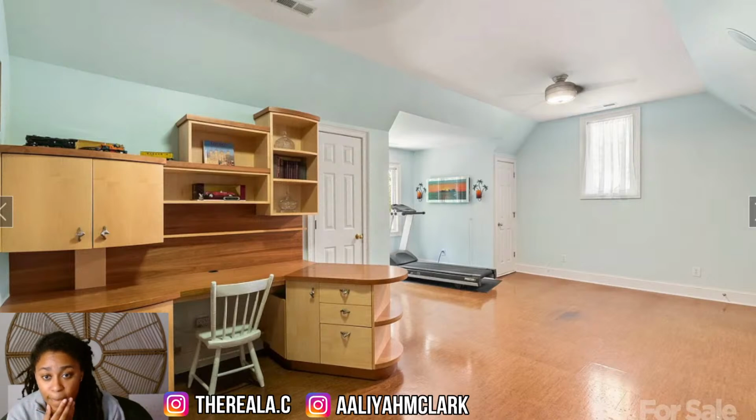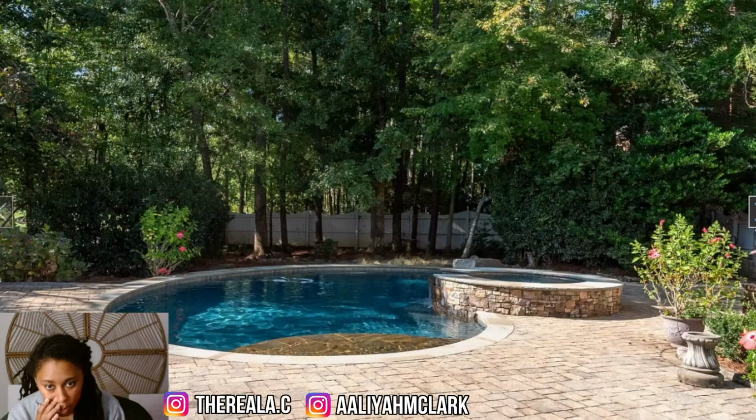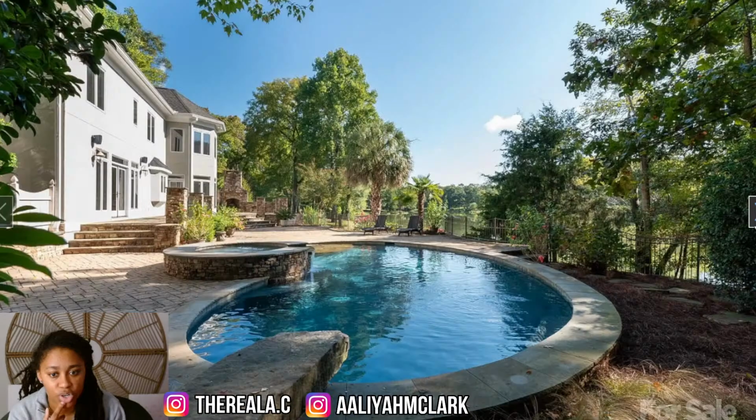Okay, just a flex space. It looks like another area where you can have a desk and all that good stuff. So this house is almost 5,000 square feet. You're gonna have multiple areas that you can just utilize for whatever. Okay, a better picture of the pool.